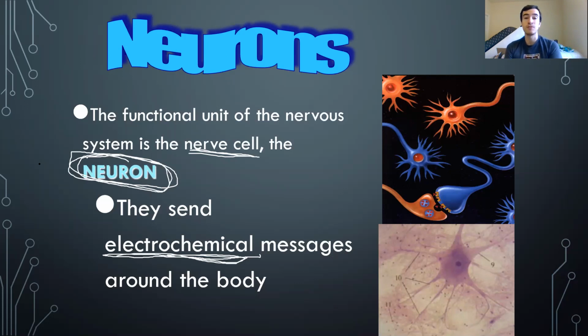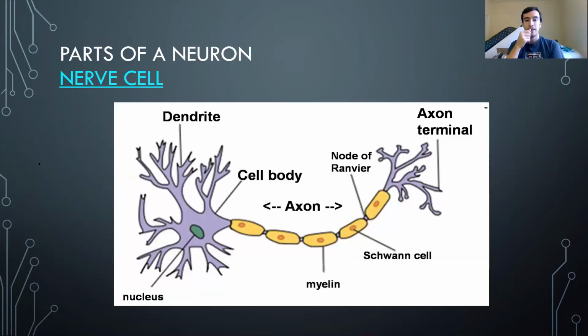So there's millions of nerve cells in your body that are all connected from each other, all the way from the tips of your toes to the top of your head. And they are constantly sending information back and forth from one to the other. So neurons are our nerve cells. There are a couple different major parts of the neurons that's going to be important for you guys to know.